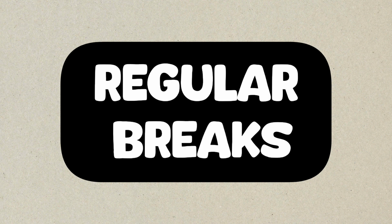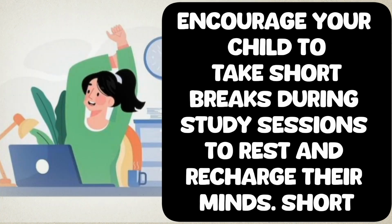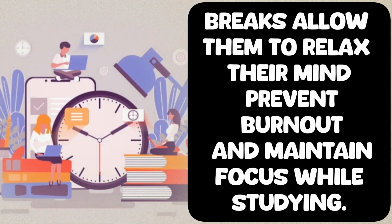Encourage regular breaks. Encourage your child to take short breaks during study sessions to rest and recharge their minds. Short breaks allow them to relax their mind, prevent burnout, and maintain focus while studying.